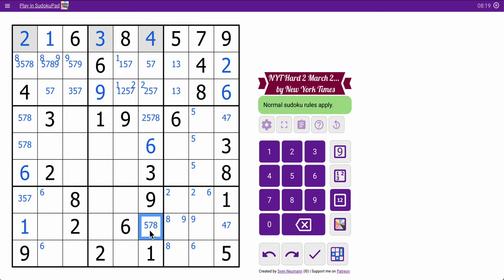In row 4, I need some combination 2, 4, 5, 7, 8. That's 4, 5, 7. Oh, this looks like it's 2 or 5. It can't be 4, 7, or 8. Let's see, these are not 2, 3, or 6, so it could be 1. 4, 5, 7, 8, 9. This isn't 1, these aren't 8.